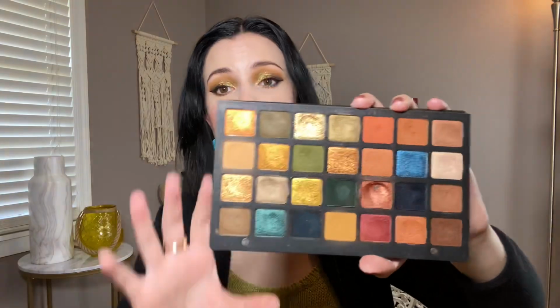I do prefer the smaller pans, you know, because like I said, I own a lot of palettes. Now, the formula on this one, it's amazing. It really is. I love this palette. The reason I'm ranking it lower is perhaps because I've used this one so much. This is my most used Natasha Denona. This was the first fuller size palette that I bought by her. The first palette I ever got was the mini nude, and then I got this one.